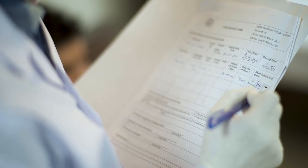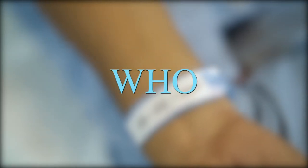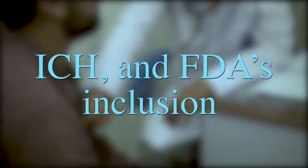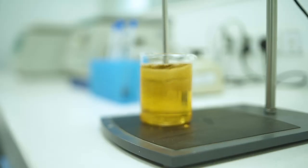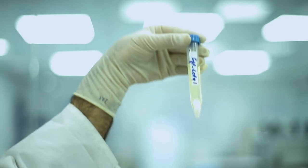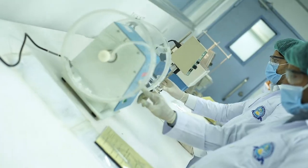For recruitment of healthy subjects, the Institute follows WHO, EMA, ICH, and FDA's inclusion and exclusion criteria, including standard BMI limits. IBBPS is on a mission to provide the best solutions for cost-effective drug development and testing, so that quality pharmaceutical drugs are available to the public at affordable prices.